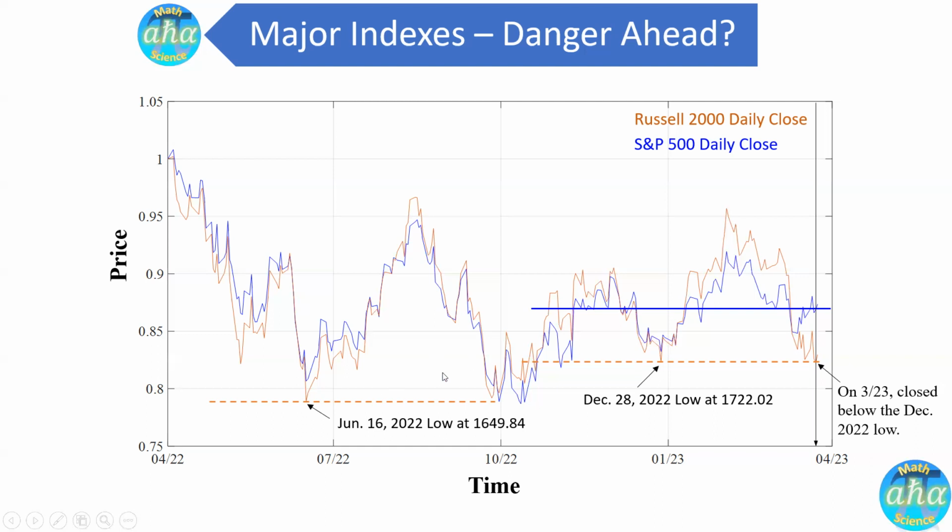The level that we're watching very carefully for the next weeks, days, is whether the Russell 2000 will break down this June low, which is at 1649.84. We're looking at the daily close. So if the Russell closes below this, it could really mean real danger ahead, not just for the Russell 2000, but also for the SP 500, because we have seen this pattern over and over again in previous bear markets. If the weak index breaks down first, usually the strong index follows suit. That happened in a few previous bear markets.